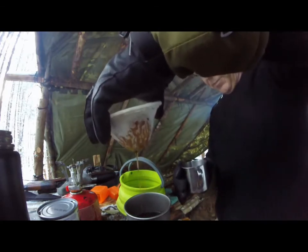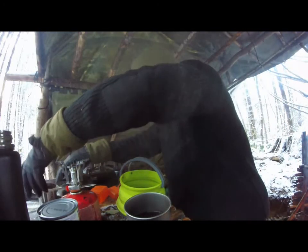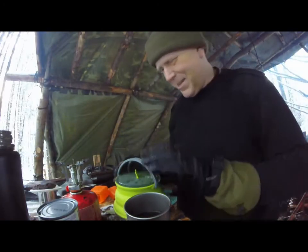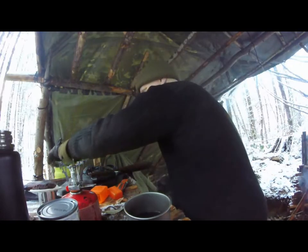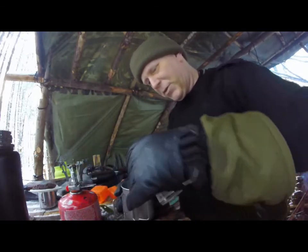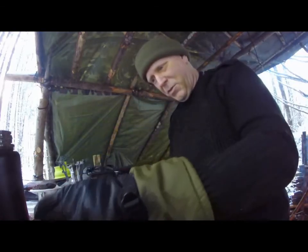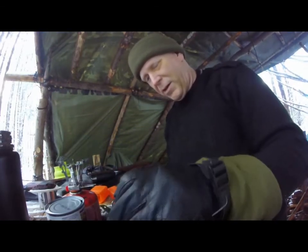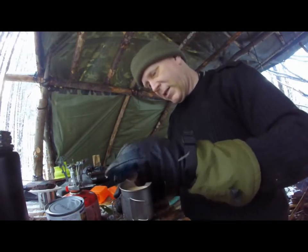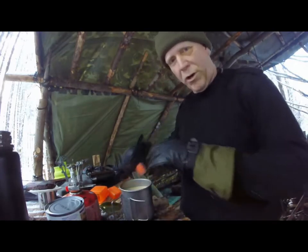Yeah, these filters work awesome. All right, let's transfer that into there. I can probably make another cup of coffee with those grains, I would think. Cover this up. Everything's more difficult with the gloves on. I've waterproofed these with the silicone spray, so not worry too much about getting them wet, but you don't want to get the liquid on them, because if they get wet, then they're no longer an insulated product, right?